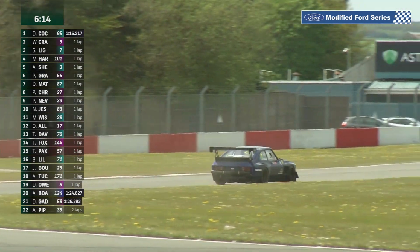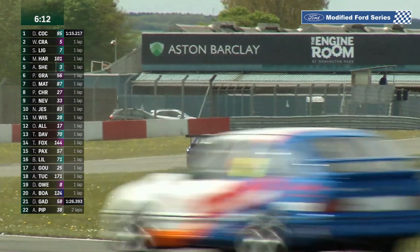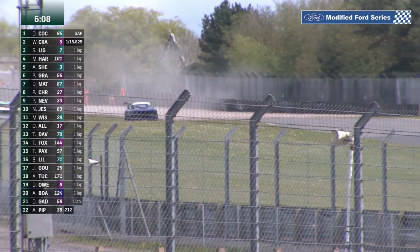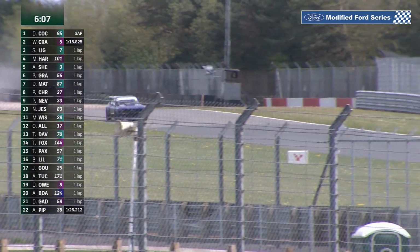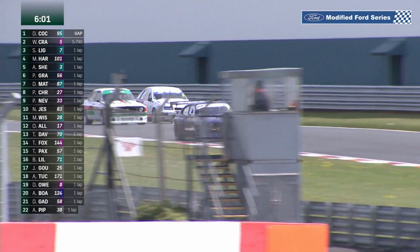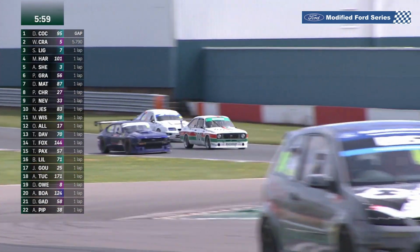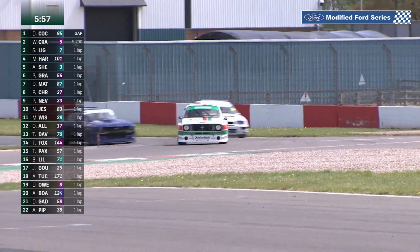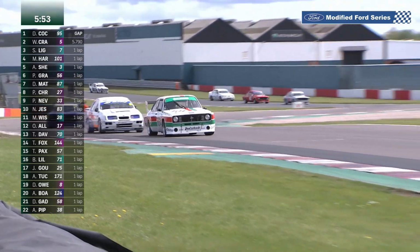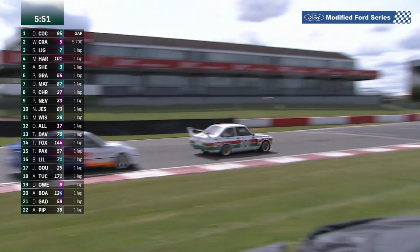Oh, big spin, and that's from 3rd place. That is Simon Light with a huge moment at Coppice. Don't tell me he's going to save that and hang on to 3rd position. Surely he's lost at least 1 place as a result. The magnificent Ford Capri S with a huge cloud of dust kicked up. That was remarkable car control. Well, he's about to lose 3rd if he's not careful, because here comes Malcolm Harding and also the Shellswell Sierra, and they both head round the outside. So whether that's just him staying out of the way because he might have possibly damaged something, I'm not sure.